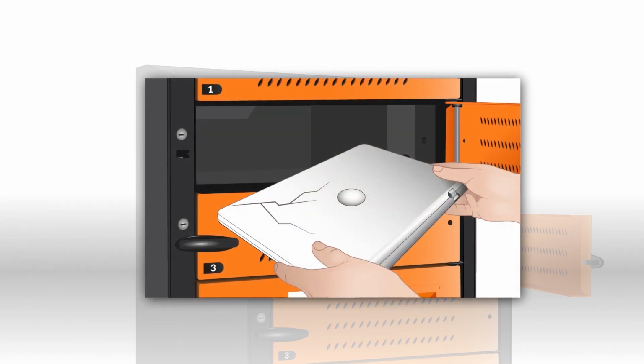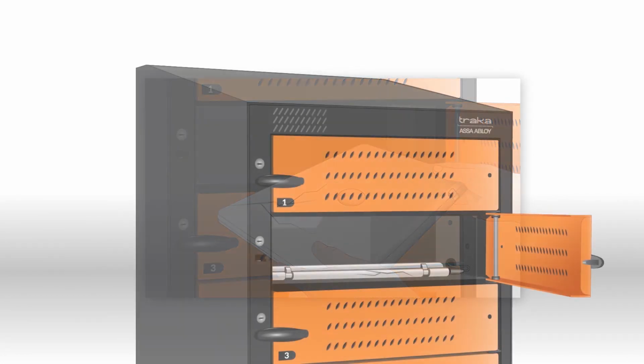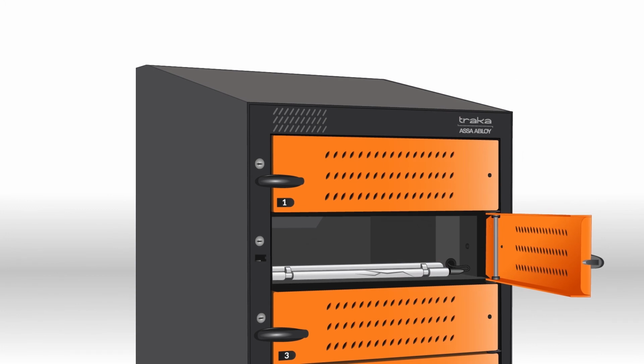In addition, fault logging can be used to report any issues with devices, either as minor faults, in which case management are notified but the device can still be dispensed, or major faults, where the device or asset will be locked in place, preventing it from being released to another user until it has been fixed.